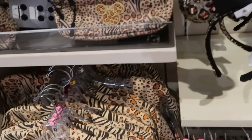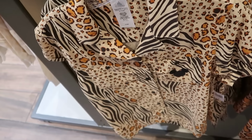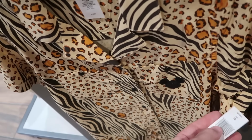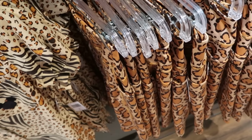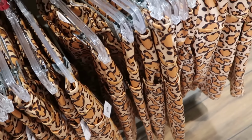They even have some very fancy adult size button downs. Again, with the animal print. These are super duper soft though. If you look closely on the pocket, it's embroidered with Mickey Mouse. These are $50 a piece, and it looks like they even have some brand new pair of like workout shorts to match this collection for $40.